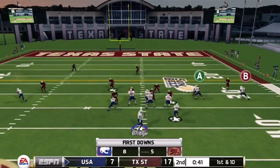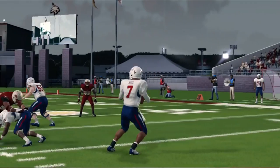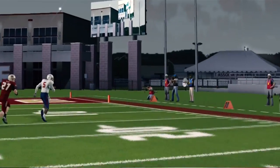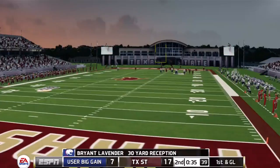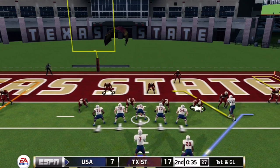Bridge in the gun again on first and 10. He's seeing what he has. He finds a man. It's going to be Bryant Lavender, and he's taken down at the two-yard line. The Jaguars have it on first and goal.